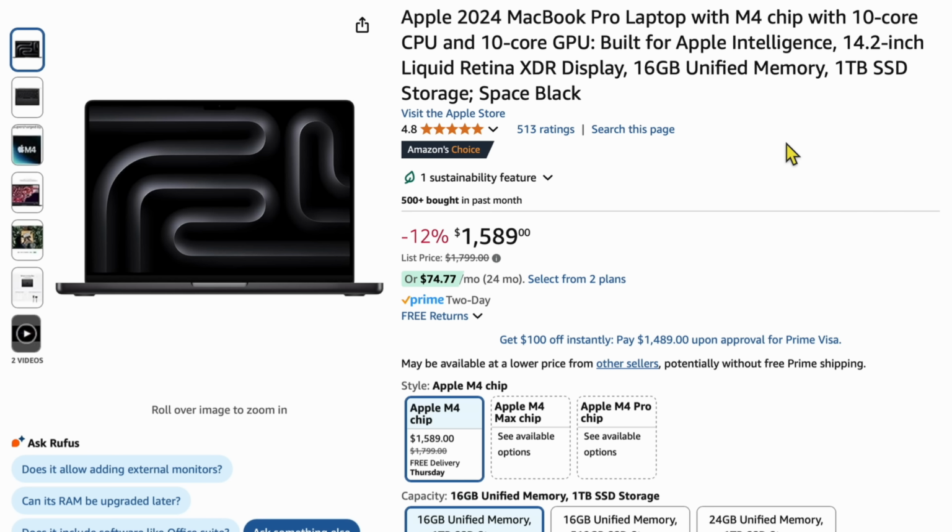All right, this next one I thought was a good deal for a lot of people. This is going to be the 2024 M4 MacBook Pro in 14-inch here. But we get a little bit different here. We get 16 gigs of RAM, which is the standard, but we get a 1 terabyte SSD. So we're doubling the space, up from 512, for $1589. Usually that would be $1799.